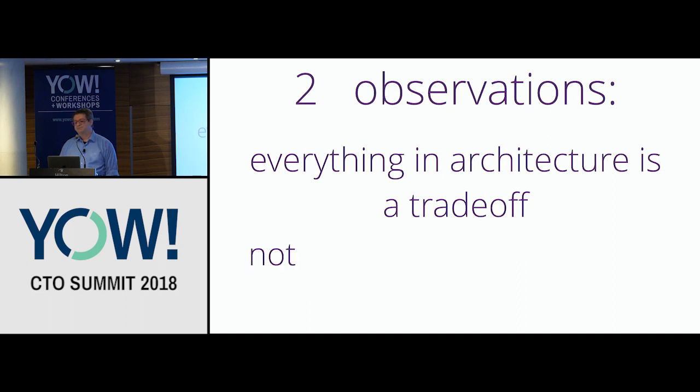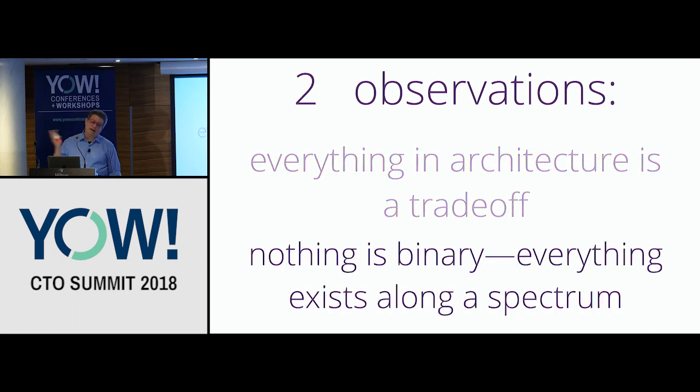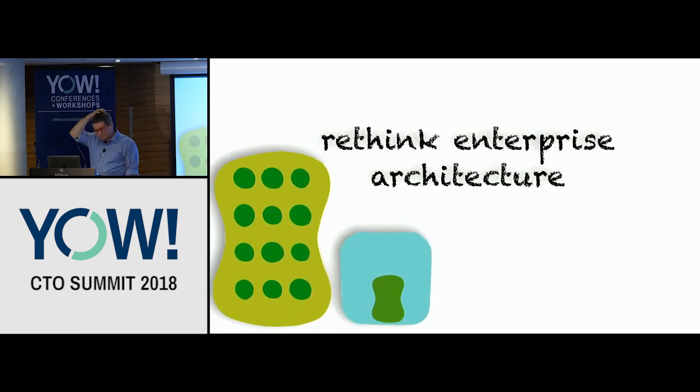So the second observation is that nothing in our world is a binary. Everything exists along a spectrum. And one of the things that I mentioned before that I want to talk a little bit about is rethinking enterprise architecture. I can't think of another role that has shifted more in the last decade or so than enterprise architecture, because if you look at the standard playbooks from 20 years ago, when most of them were written, most of the assumptions they make are completely crazily untrue. Like the amount of time it takes to design things, and spending several years working on a strategy when the entire ecosystem has changed within the first year that you do that.